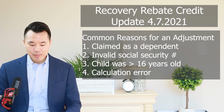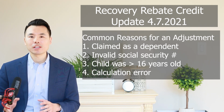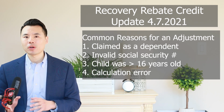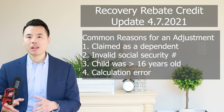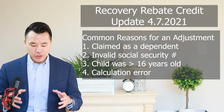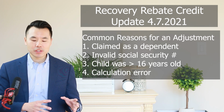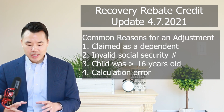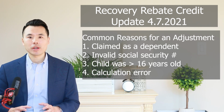The second most common reason is the individual did not provide a valid work-eligible Social Security number. Remember, that is one of the main requirements to qualify for a stimulus payment. The third most common reason is the qualifying child that you included on your return was age 17 or older as of January 1st, 2020.